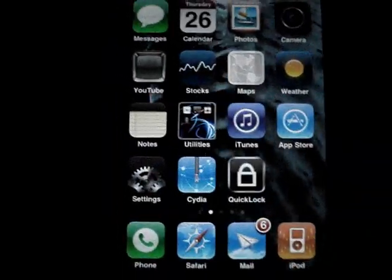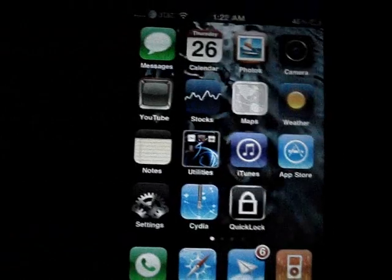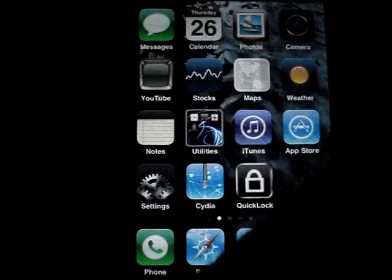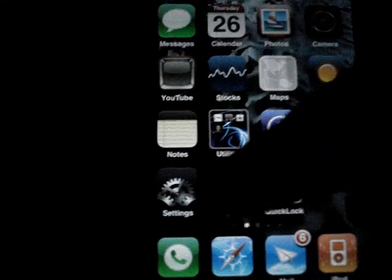Get free movies on your iPhone or iPod Touch running iOS 4. Right now, I have an iPhone 4 running iOS 4 right here. We're gonna go into Cydia. It's gonna have to be jailbroken. I forgot to mention that.